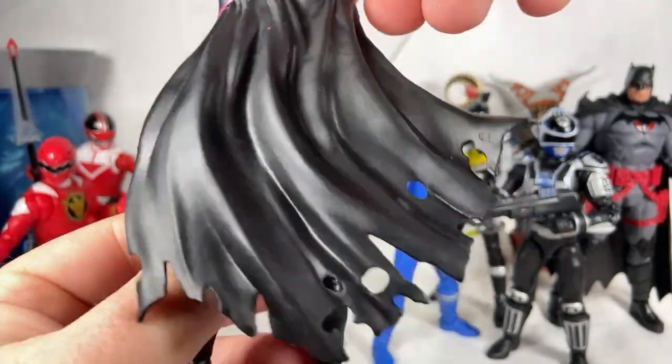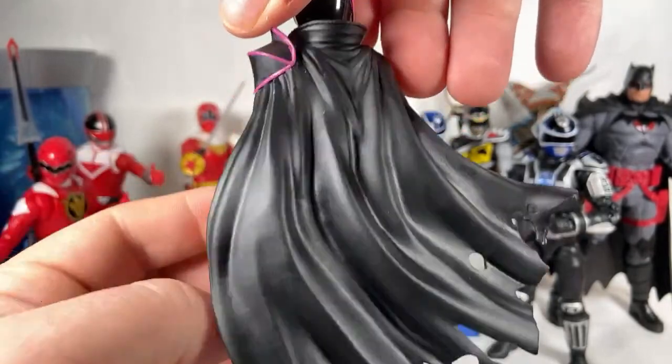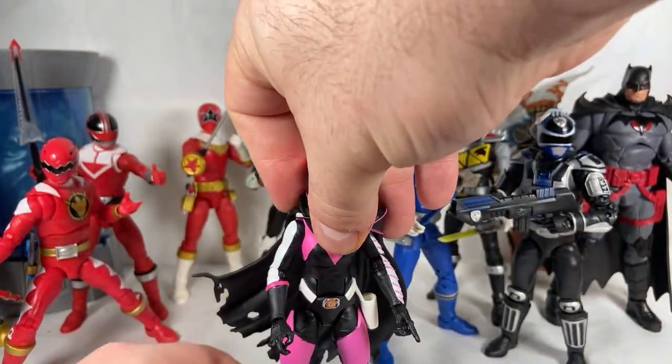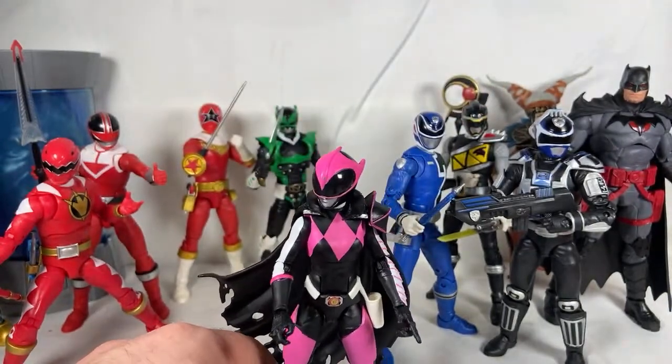Yeah, this is a really nice looking figure. The cape is all tattered, and the cape is actually of a lighter material too, so it's not too heavy. It doesn't make her back heavy or anything like that. Once you get her squared up, she's pretty good to go.